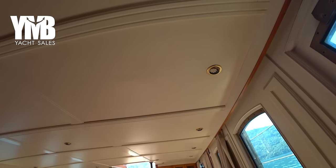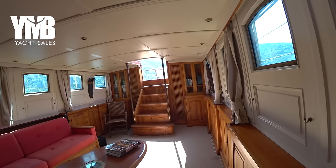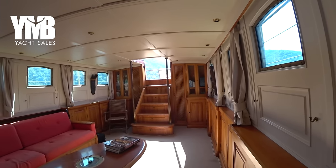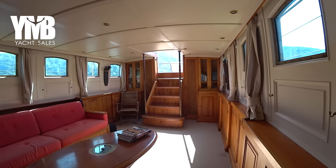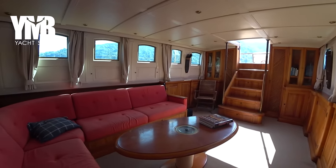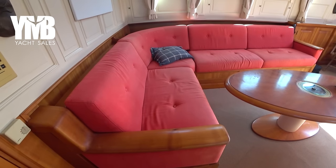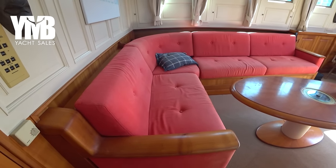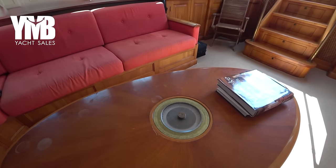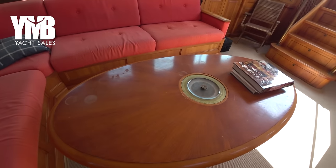Ceiling looks in good condition. Somehow the design elements kept the character of the boat. It hasn't been super modernized, but it doesn't look very oldish or dark. So in my opinion, it's quite nice taste. Upholstery looks a little bit tired, might need some refreshment, just in the scope of changing the fabrics. The table here contains an old compass inside. It can be turned like this, and probably it will need re-varnishing.